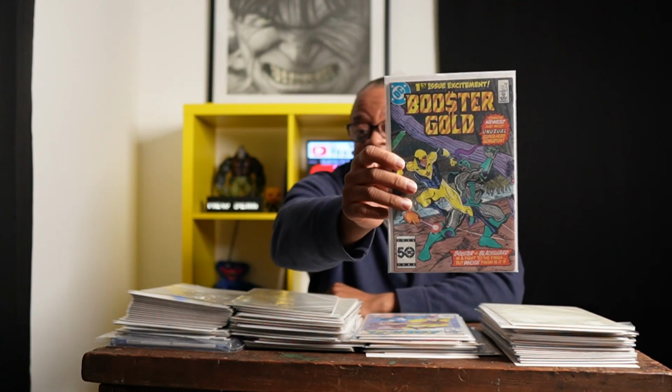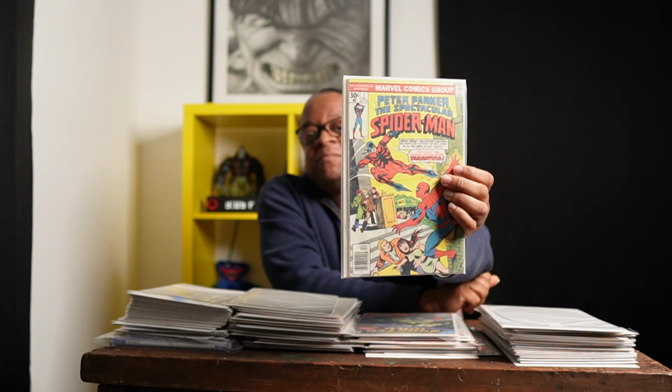Booster Gold number 1. A character I'm sure we will see in the future. We have Peter Parker, the Spectacular Spider-Man number 1. I believe this is his second ongoing series, I think. Could be wrong. Superman, the Man of Steel 18.